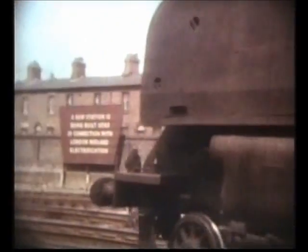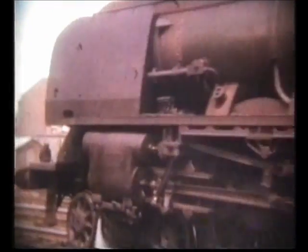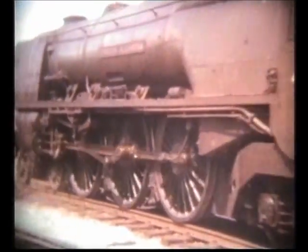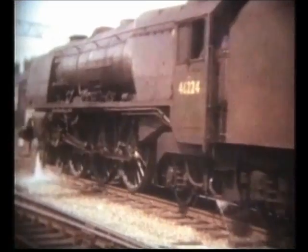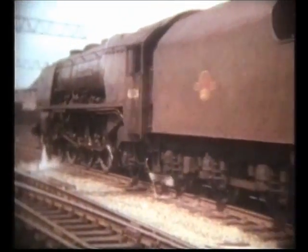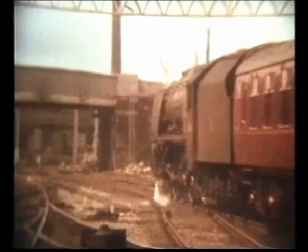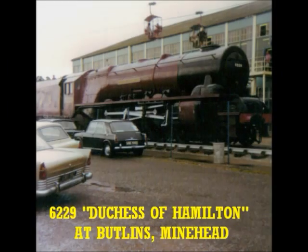Under British Rail's modernisation plan in the 1960s, all of the locomotives were eventually withdrawn. The majority, but not all of them, were scrapped. 2 Coronation Class locomotives and 1 Princess Royal Class were purchased by Sir Billy Butlin and were put on static display at his holiday camps, appropriately located near railways.